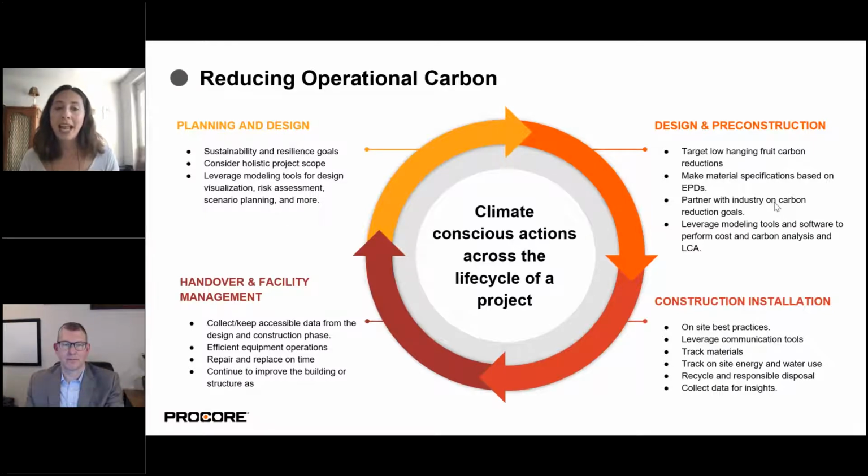Transferring on over to the handover and facility management. For owners too, it's really important to collect and keep that construction data accessible from the design and construction phase, so that you can ensure that all the equipment put in the building is performing efficiently and can find that information and know exactly which equipment to repair if you need to, and replace when necessary to make sure that your building's operating as efficiently as possible.